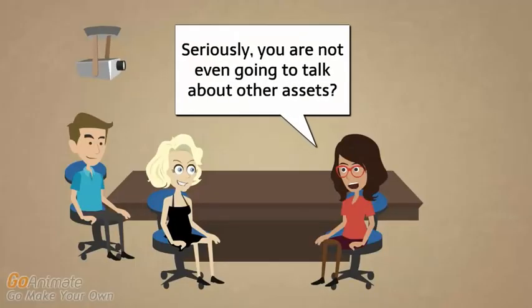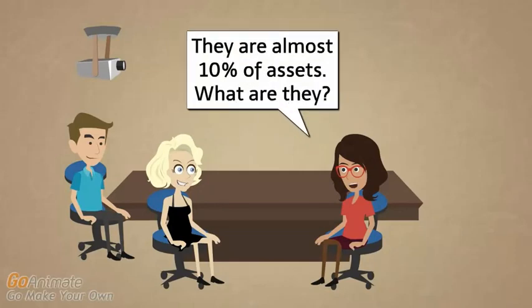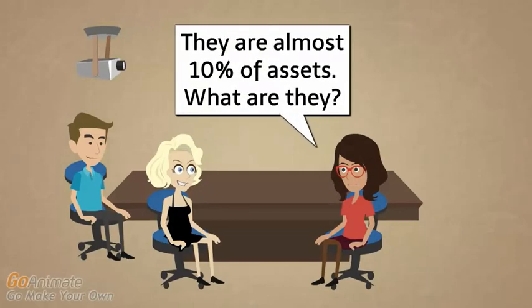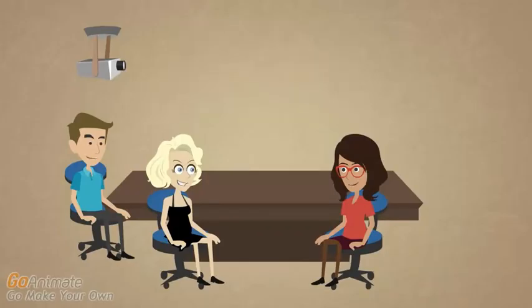Seriously, you are not even going to talk about other assets? They seem to be growing at warp speed. They are almost 10% of assets. What are they? And what about the growth in par value? Why is that not on your chart?